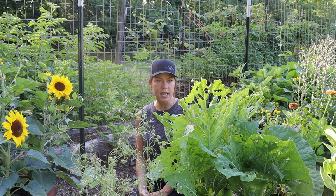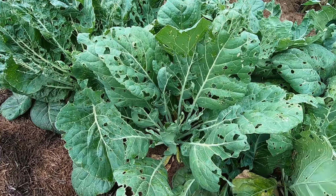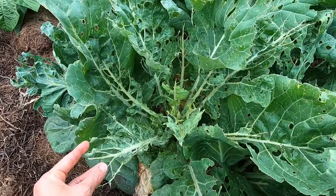Now, I planted a trap crop of collards this year, and while the cabbage worms definitely seem to prefer the collards, they're eating them down to just the stems basically, I still have a lot of worms on my other brassicas.